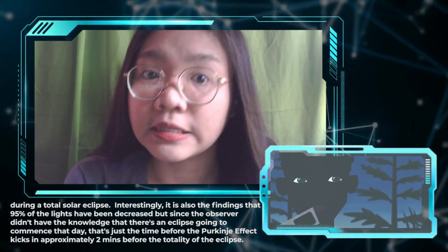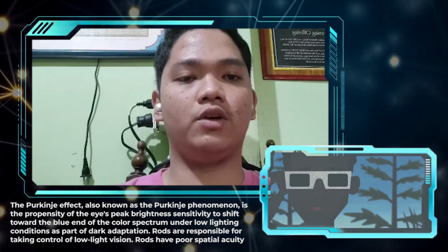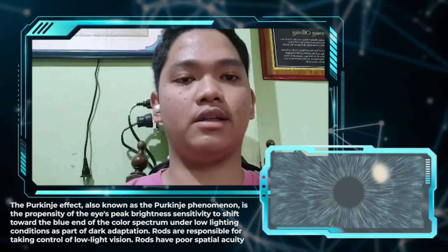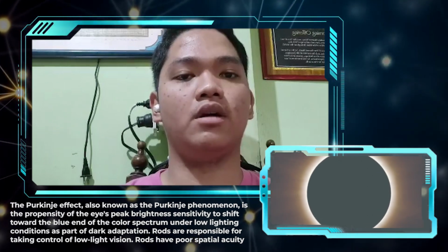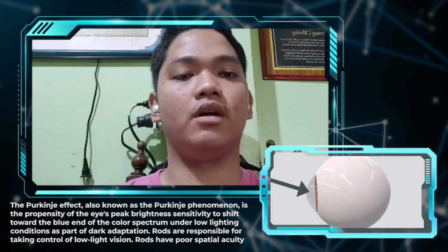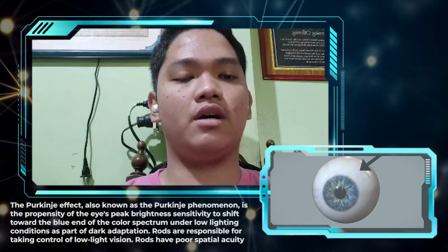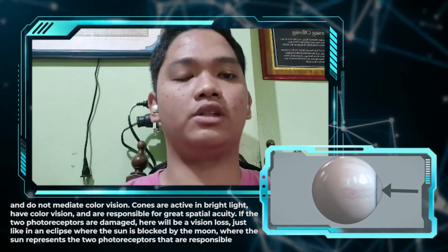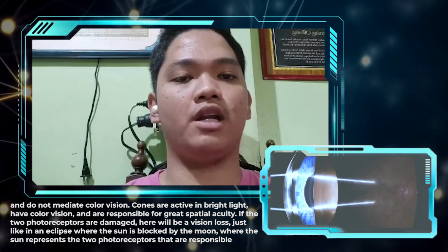that's just the time before the Purkinje effect kicks in, approximately 2 minutes before the totality of the eclipse. The Purkinje effect, also known as the Purkinje phenomenon, is the propensity of the eye's peak brightness sensitivity to shift toward the blue end of the color spectrum under low light conditions as part of dark adaptation. Rods are responsible for taking control of low light vision. Rods have poor spatial acuity and do not mediate color vision. Cones are active in bright light, have color vision, and are responsible for great spatial acuity.